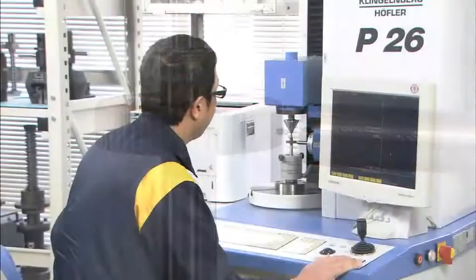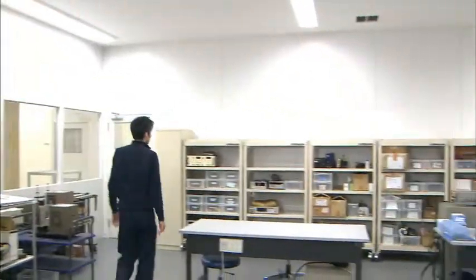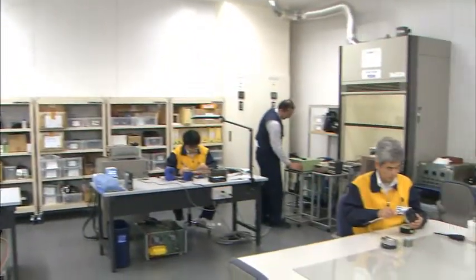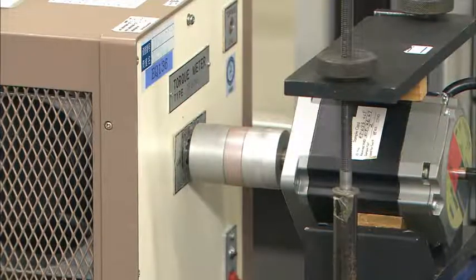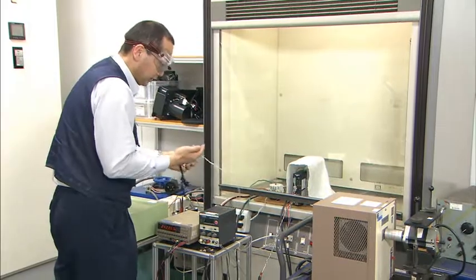Furthermore, the safety and reliability of our products are honed at our testing facility, certified by a trusted third party as clearing UL standards, through thorough testing carried out by a variety of equipment and specialist staff.